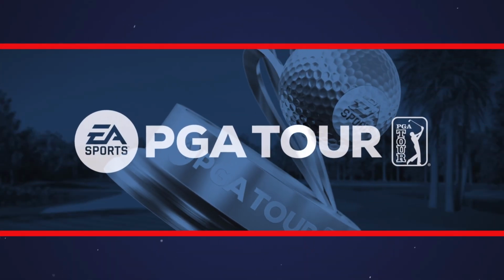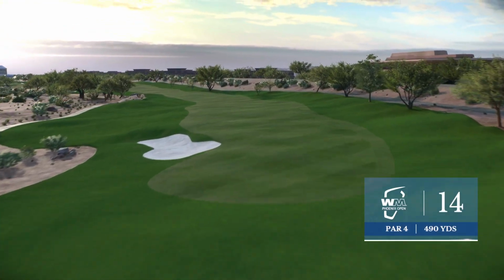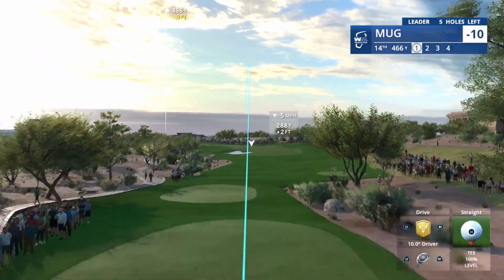So after the fun at the par 5 13th, you have to knuckle down here at the par 4 14th. It is 490 yards, and par is an excellent score here on this hole.